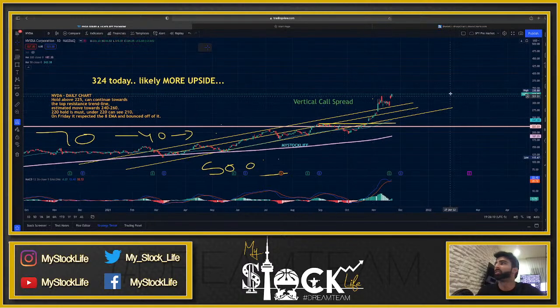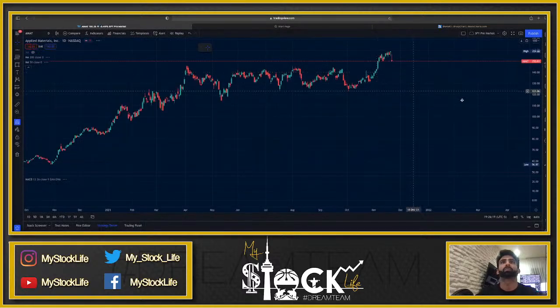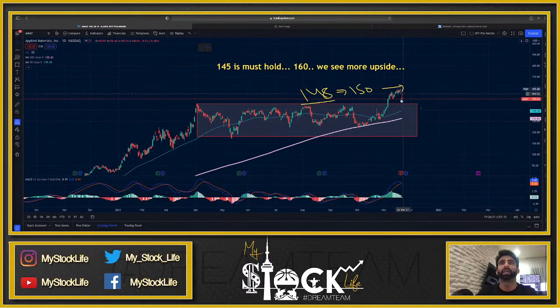Okay. So vertical call spreads are something you want to look at on names which have extended a lot, but you believe there's more upside. AMAT, again, the breakout is simply retesting the breakout. Watch this name if it gets to 146.